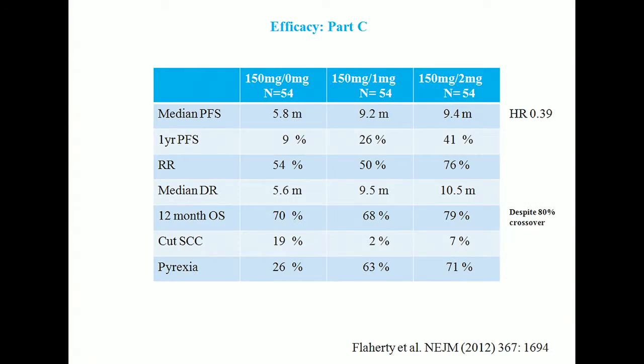And so, in the initial study, patients were randomized to dabrafenib alone, the BRAF inhibitor, with no trametinib, the MEK inhibitor, or to dabrafenib with 1 milligram of trametinib or 2 milligrams. This arm is the full monotherapy dosing of both agents, and that's well tolerated. And one saw in this study median progression-free survival, again, with the BRAF inhibitor, 5.8 months, consistent to what we saw in the phase 3 study, increased to a little more than 9 months with the combination. One-year progression-free survival also showed proportional increases, and response rates went from the 50s to a little more than 70%, and median duration of response also from 5.6 months to 9.5 and 10.5 months with combinations.